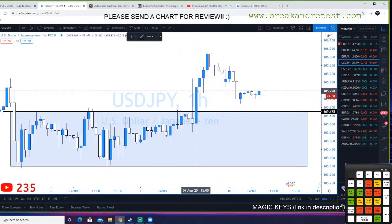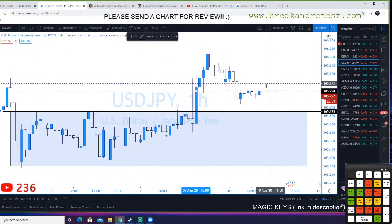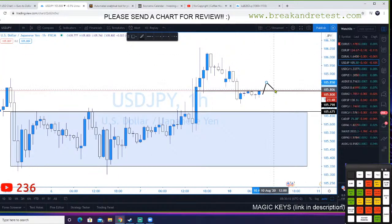This is going to be our resistance. If it does break above, I'm going to enter on the retest. Of course, if it does give us a retest, because we know that it can't continue without one. So let's wait and see.